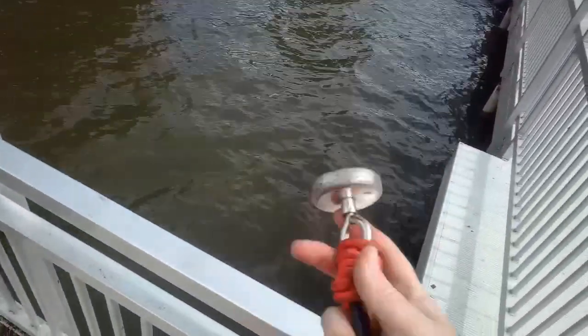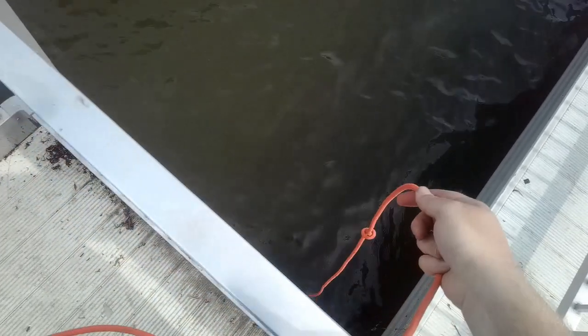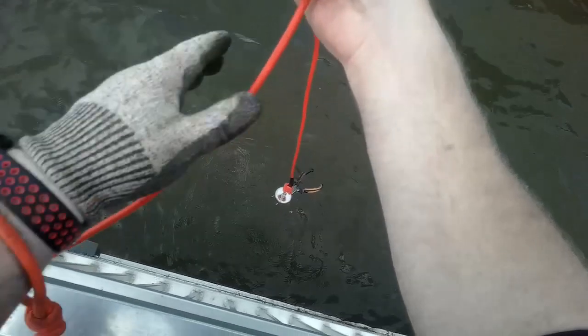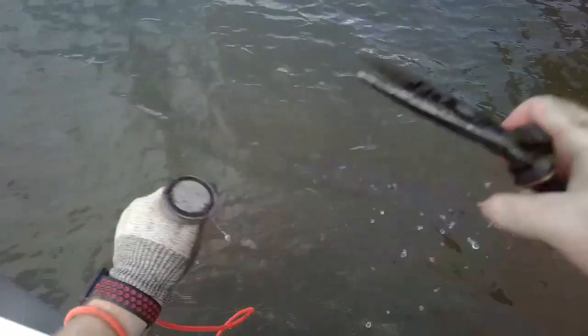I like to start out just by bobbing the magnet around the edge of the dock because that's where most of the stuff's going to be lost, right off the edge. Okay, I felt it latch on to something there. Oh, nice. That's a pair of needle nose pliers.